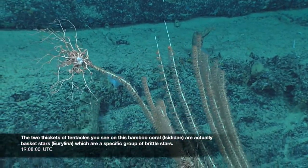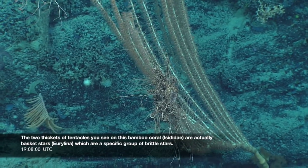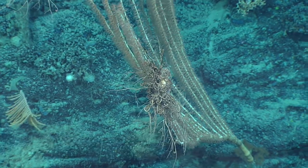The two thickets of tentacles you see on this bamboo coral are actually basket stars, which are a specific group of brittle stars.